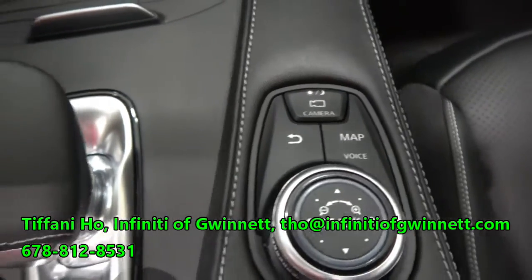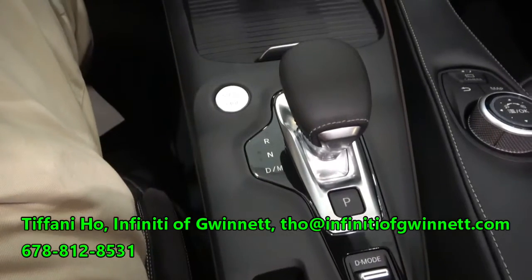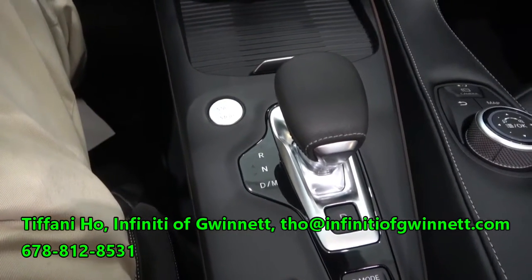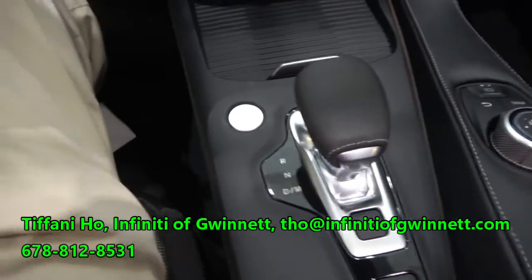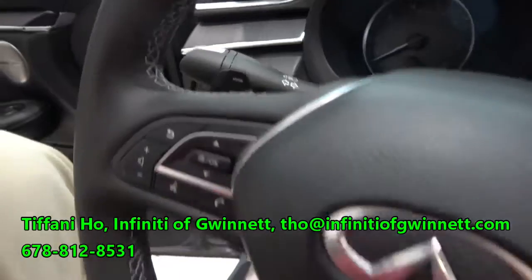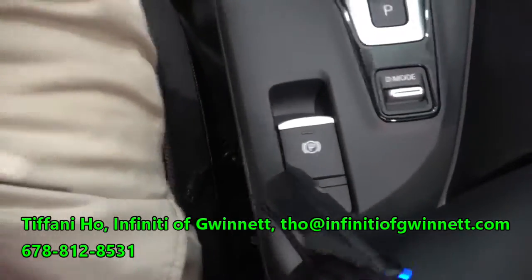Now, you have a different gear shift. Ours, you pull back for drive, push up for reverse, and you do have a manual drive mode. If you pull it back twice, you have manual drive that works in tandem, either gear shifting with that or the paddle shifters on either side. Then we have the parking. That's basically our park. You just press that button, it puts it into park.